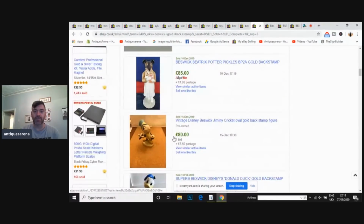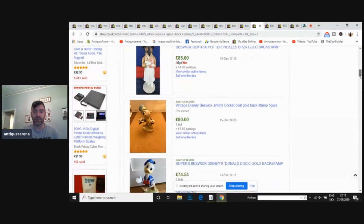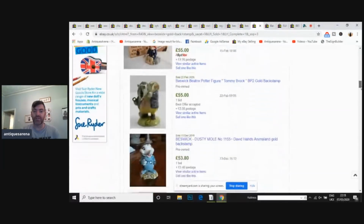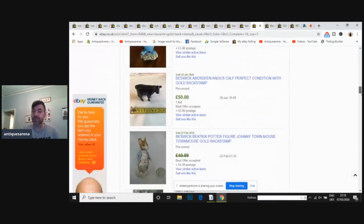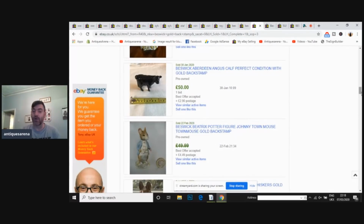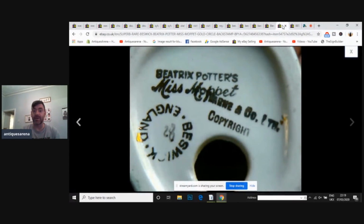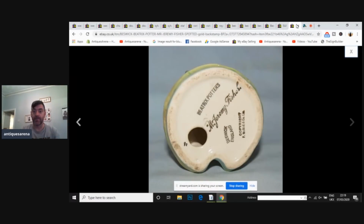There you've got that little Jiminy Cricket from Pinocchio, Donald Duck. But what makes these more special than the others is the back stamp. These are all gold back stamps. Now I've got a few examples of the back stamps for you. There's a couple of different types of back stamps, and there are a few dedicated pages on the internet. But if you're going to buy these storybook figures, these are the back stamps you want, in gold. Don't buy the standard back stamp.